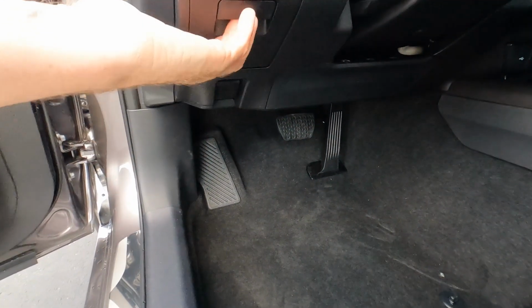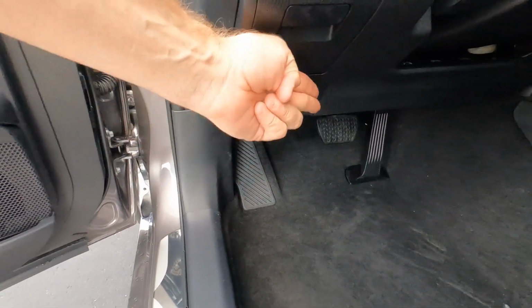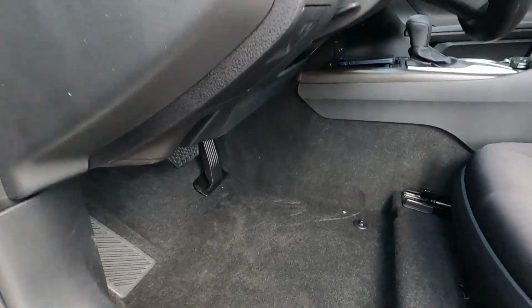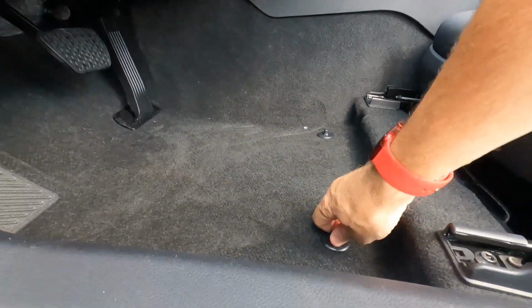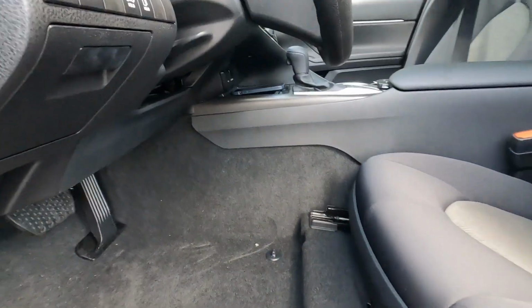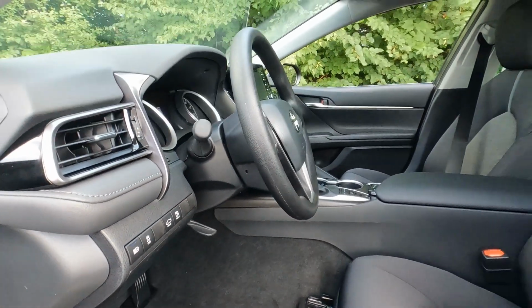Down here there's a little storage compartment right here for your pocket change. Dead pedal, brake, and gas where you'd expect them. This one does have the all-weather floor mats. It's an option, but it does come standard with the plugs here so you can fasten them down. Tilt and telescoping steering wheel is going to be standard.